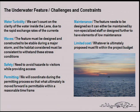Some of these you've heard already. Number one is that the clarity of the water isn't going to change overnight. We can't make it visible all the way to the bottom. You don't want it to look like the Florida Keys. The estuary looks that way for a reason. It's a nursery for fish and other animals. And so what we want to do is work with that.